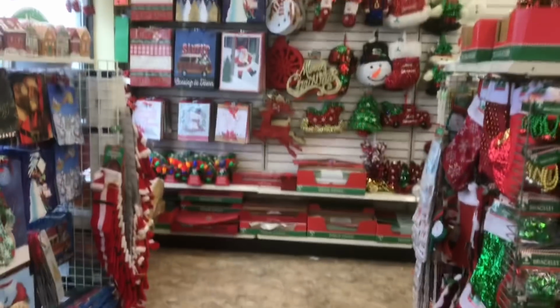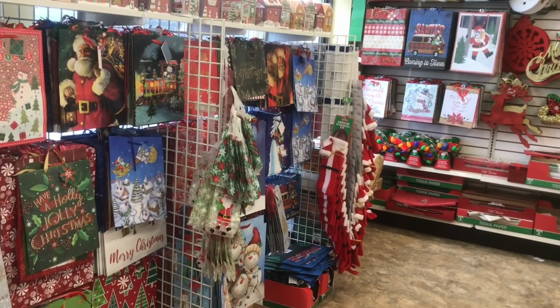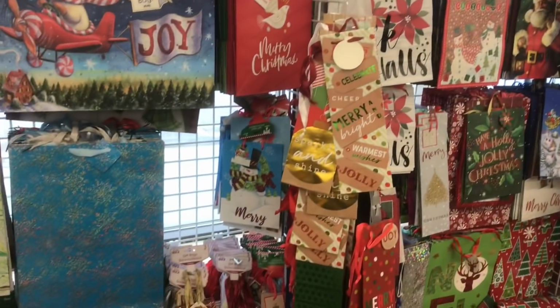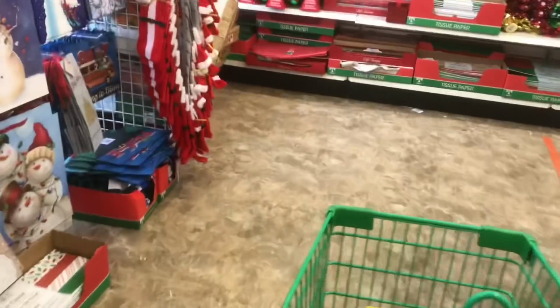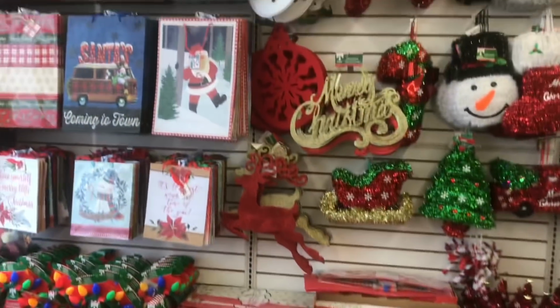A lot of gift bags are still hanging. They usually sell out like the last couple days before Christmas. That was my experience the last year and the year before. They kind of stay well stocked, and then all of a sudden, if you come back the week of Christmas, then all the bags are completely gone.